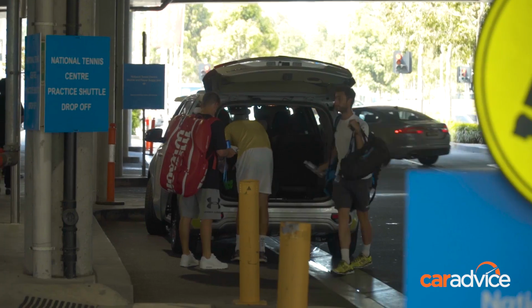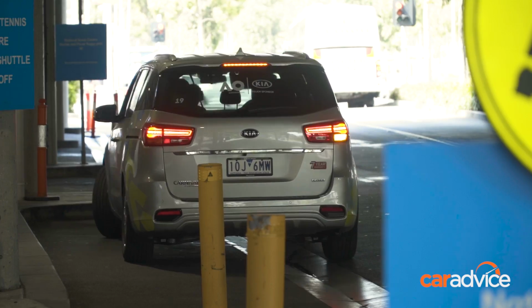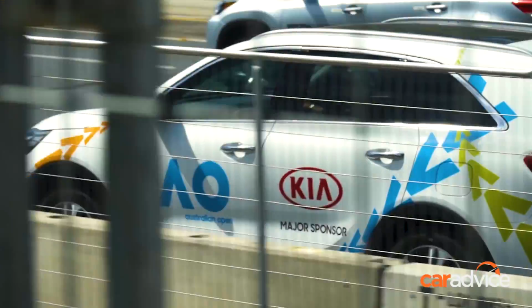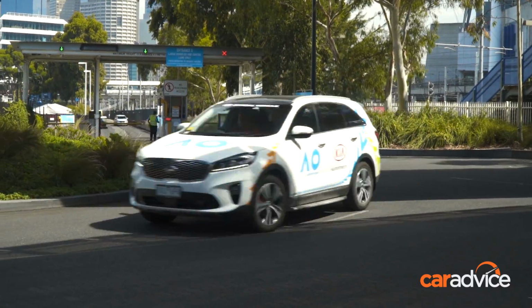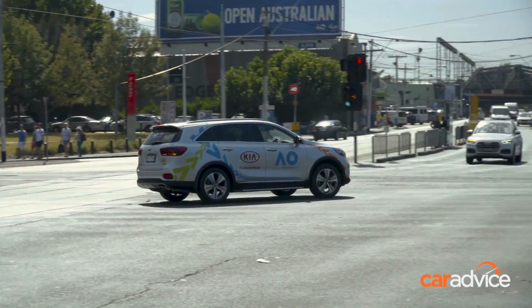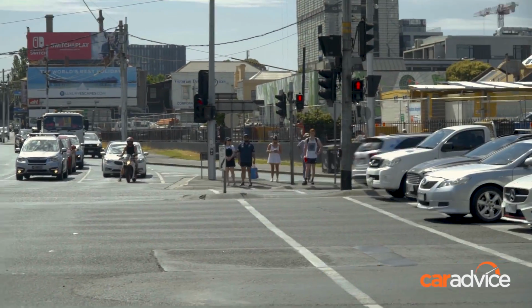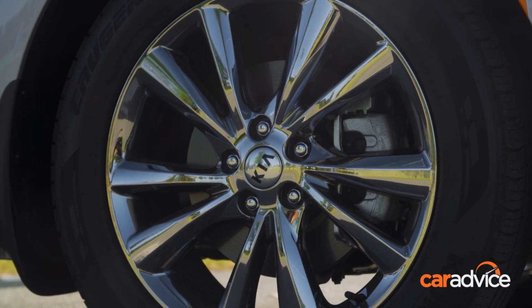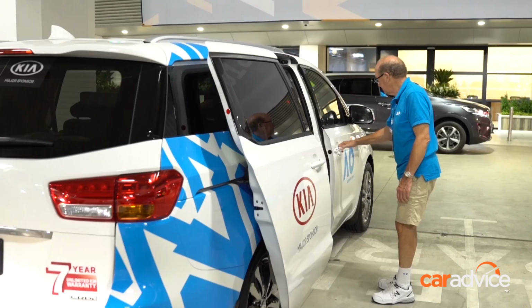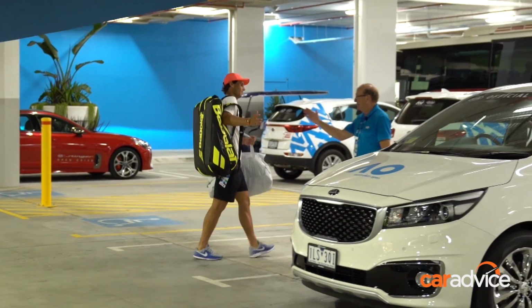In addition to official duties, these Kias are used to ferry around all the players, with a fleet consisting of 120 cars that are spread across a number of models, and they travel a crazy 400,000 kilometres over 21,000 trips in just a fortnight. To get a better idea of what these cars do and what they're like to drive, we've tracked down a bloke called Iain Moffat. He's worked as an Australian Open driver for the past 10 years with one player in particular.